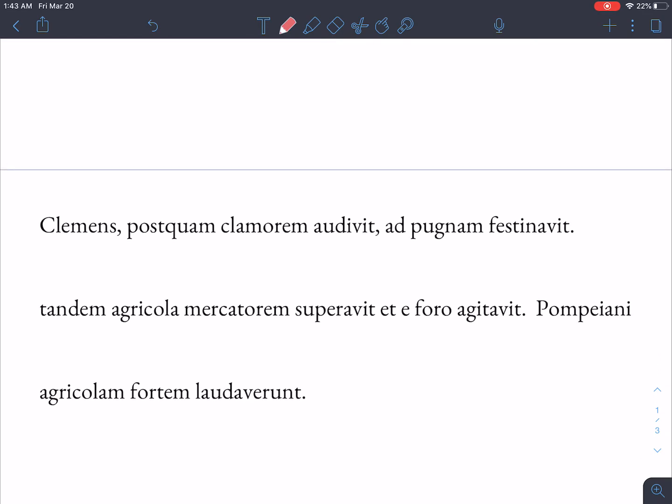Okay, clemens postquam clamorem audivit ad pugnam festinavit. All right, just reading through that, we found two verbs. Always find your verb first. And they're both singular, so we got to have a nominative singular subject. Do we have one? Yes, we do. It's clemens. Okay, so clemens postquam audivit clamorem. If it ends in am, em, or um, it's probably direct object. Okay, now ad. You've got ad and pugnam to deal with. Okay, ad is a preposition, and we know that it's usually followed by its object of the preposition. So we're just going to circle this right here.